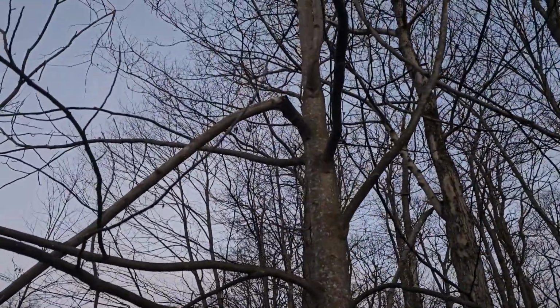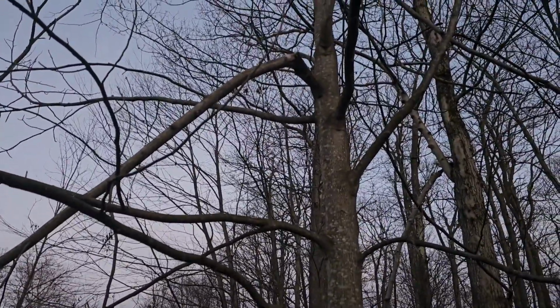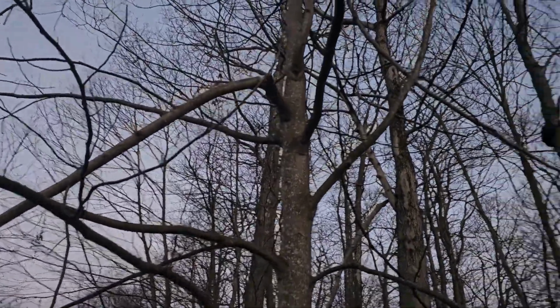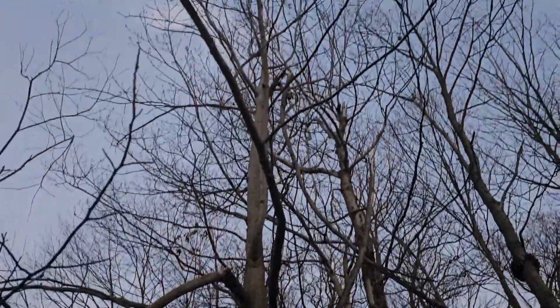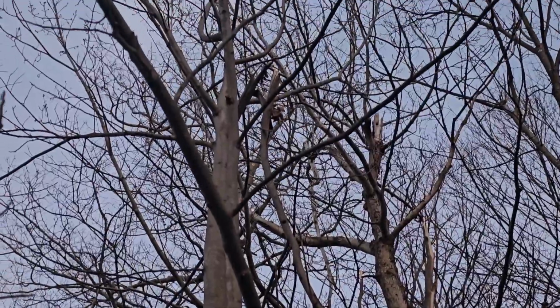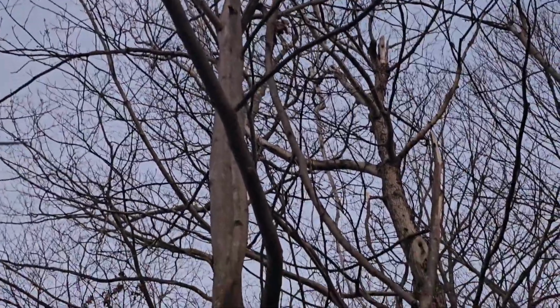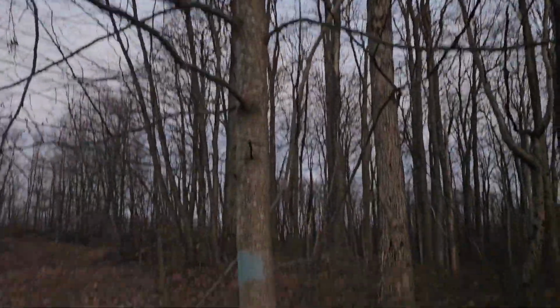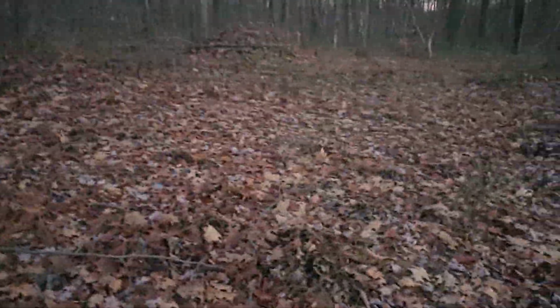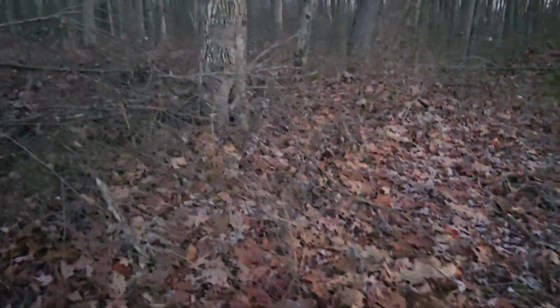Interesting. You got a break right there that's roughly a good 10 feet high. And further up, there's another one. You see right there where it's ripped up, ripped and broke down right there. Nothing down here in the area. I don't know, it's interesting.